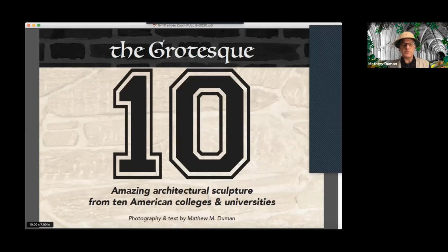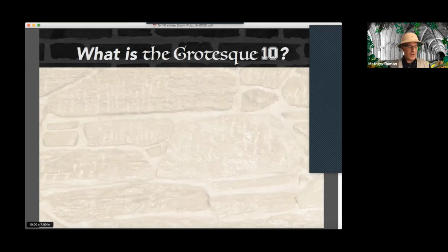This sculpture can be particularly interesting because while it is meant to look ancient, it can possess modern concepts and themes. Now, what schools make up the Grotesque 10? Well, there are a variety. Some were founded in the 19th century and even a few from the 18th, but all possess some form of architectural sculpture on their campus buildings.